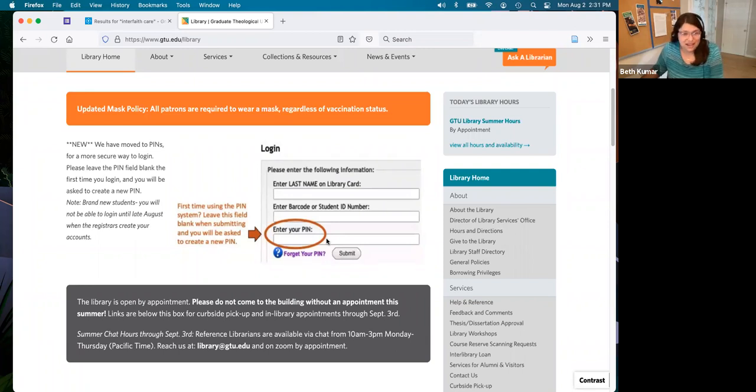So I just did this today. We just rolled out the system. Your new PIN needs to be between 8 and 64 characters long, and it can be letters, numbers, whatever you'd like. And then that is how you will log in to the system after that. So you'll be prompted the first time to create a new PIN number. So this is a little more secure way to log in for everyone.